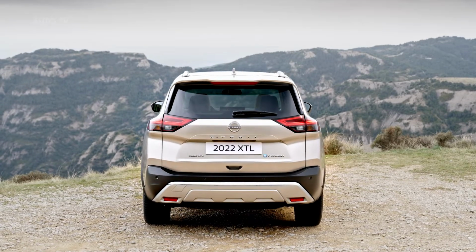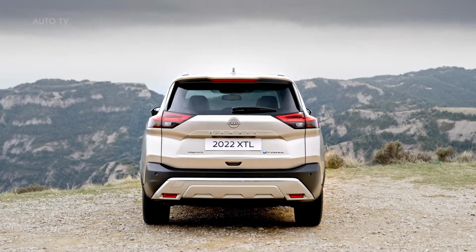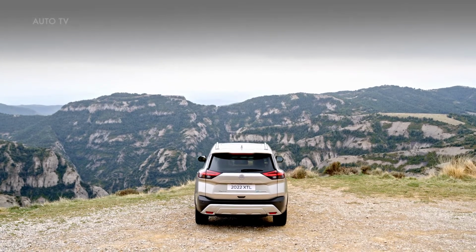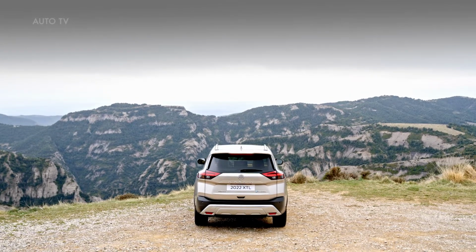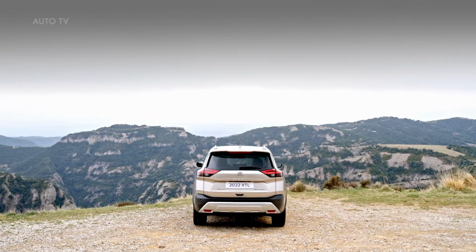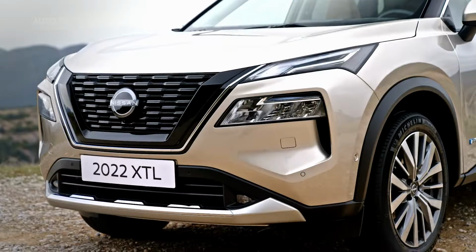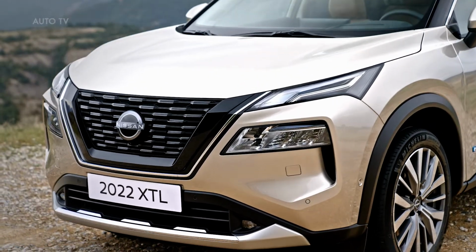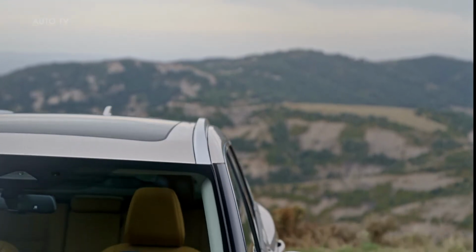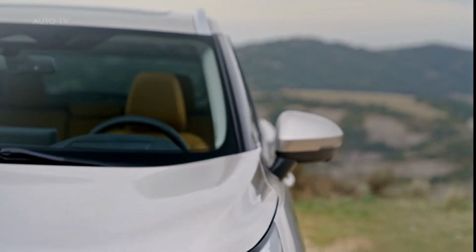Given that 70% of drive time is likely to be spent in suburban areas, Nissan developed an entirely new, one-pedal driving experience called e-pedal step. Designed to take the repetitive strain out of stop-start urban driving, where the driver is frequently moving their foot between the accelerator and brake, e-pedal step allows drivers to accelerate and brake using only the accelerator.